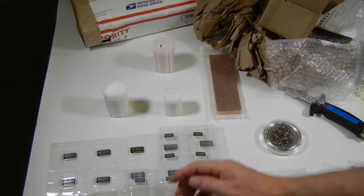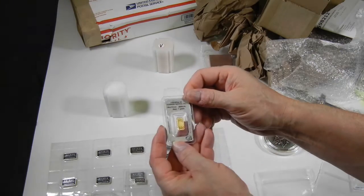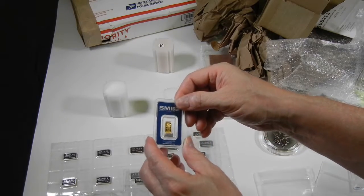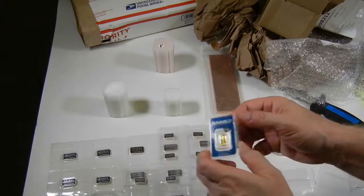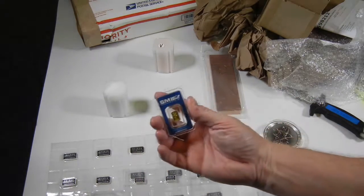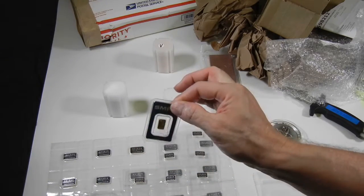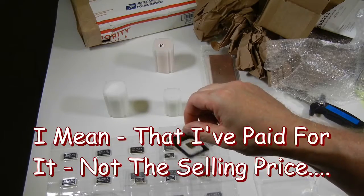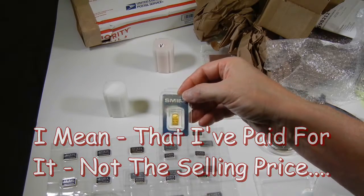Maybe I should get, this is 1 gram, maybe I should get no less than 1/4 ounce. 10 gram, well, I wouldn't want to sell 10, oh, no, that just killed that, because 10 grams would be $400. It would have to be 1 gram, because I wouldn't want to sell more than $50 in one product on eBay. That's too big a risk. Somebody claiming, I didn't get it.